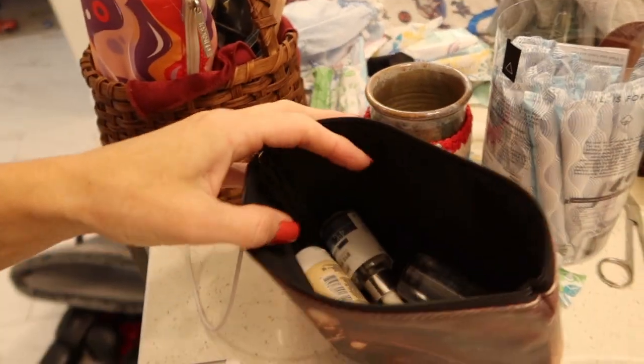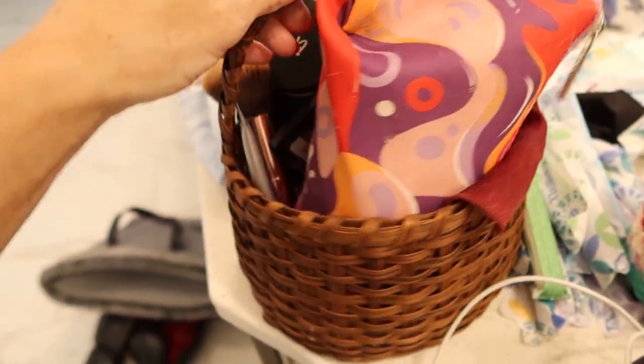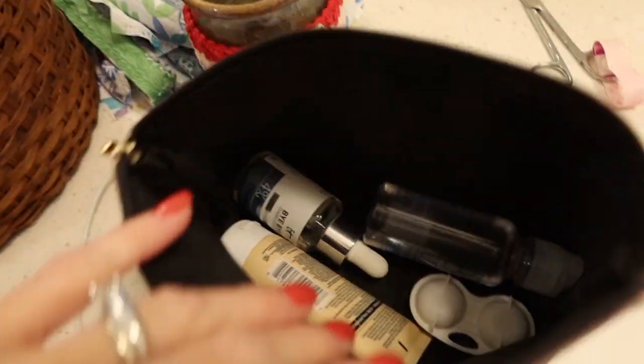So here we go. I'm going to get my makeup on, and then as I use whatever product, I'm going to put it in this little bag. This is my little travel bag, and this is what I usually keep my makeup in. I don't want to, of course, travel with all that. So, let me move the feminine hygiene. I was organizing that.